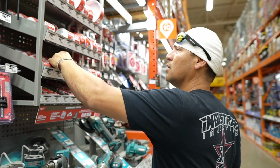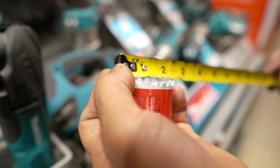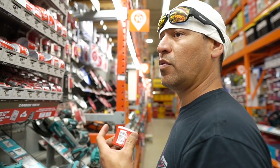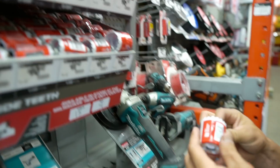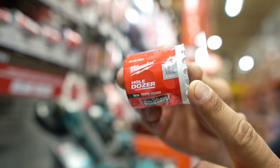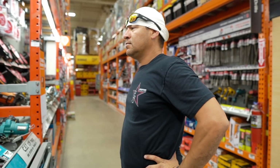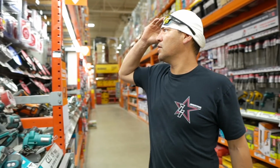Found it? Not yet. It's 2 inch. We need an inch and 3/4. Inch and 3/4. This is 2 inch. It's a little bit too big. Oh yeah. See? Inch and 3/4. This is what we need. What else? I'm gonna take 2. All right. What else?